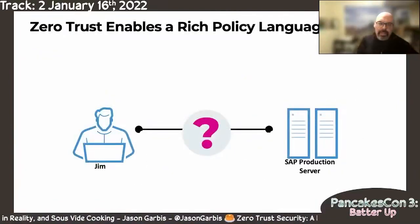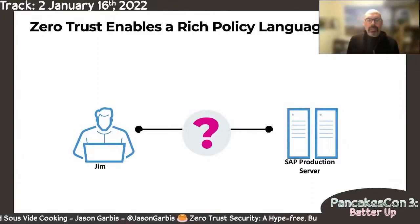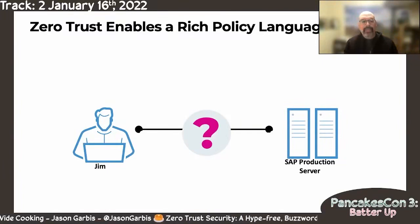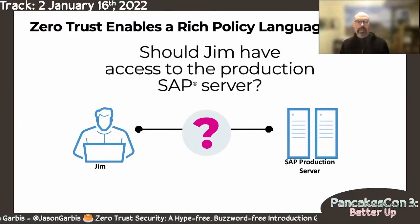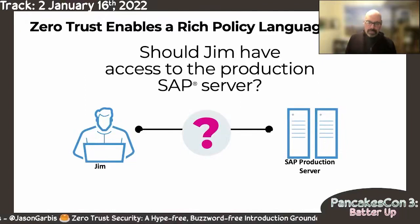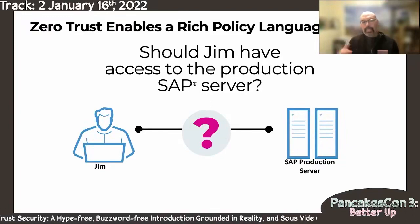I think is really, really interesting is that zero trust enables a much richer policy language for determining who should get access to what. So we're moving away from this network-centric view of source IP A and target IP B, and instead we get to pose the question, should Jim have access to our production SAP server? That's a really interesting question, because guess what? We know a lot about Jim. Jim's a person. Jim works for us. Jim has a certain role in the company, and we can very easily determine, yeah, Jim's in the finance team and he's got this type of job, so he really does need access to the production server. Or no, Jim works in a sales role, he doesn't need access to the production server.